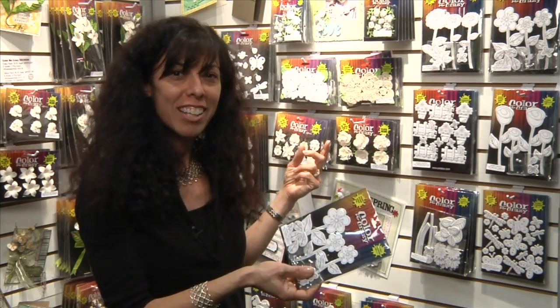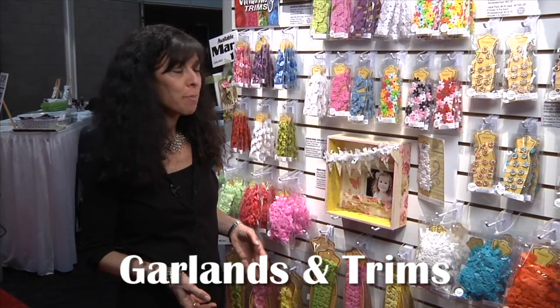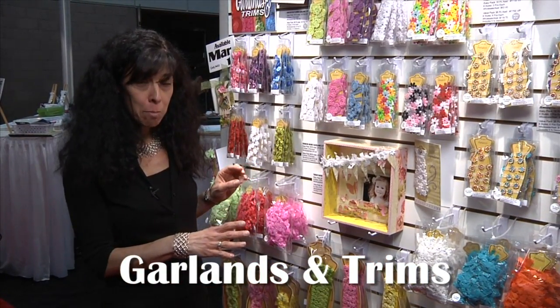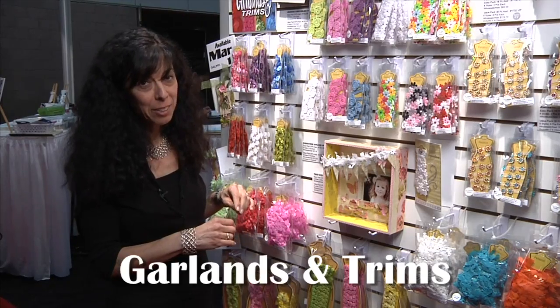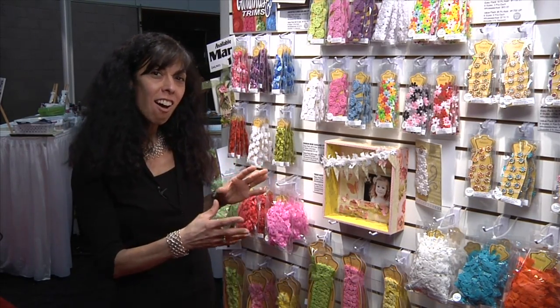Let's move over to the garlands. Here we are at our final collection for the CHA show. This is all of the new garlands and trims that we're introducing here at Petaloo. This has done really well for us. There's been a lot of excitement from people because of this line.